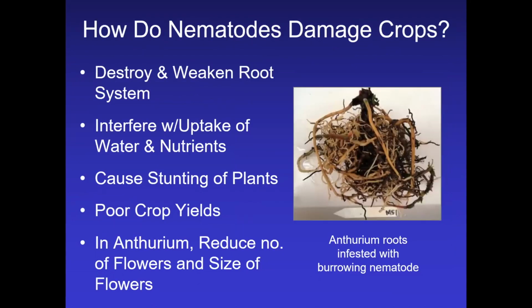So how do nematodes damage crops? Well, they destroy and weaken the root system, which interferes with the uptake of water and nutrients. They cause stunting of the plants and poor crop yields. And in Anthurium, they reduce the number of flowers and the size of flowers. And this photo is of Anthurium roots infested with burrowing nematode.